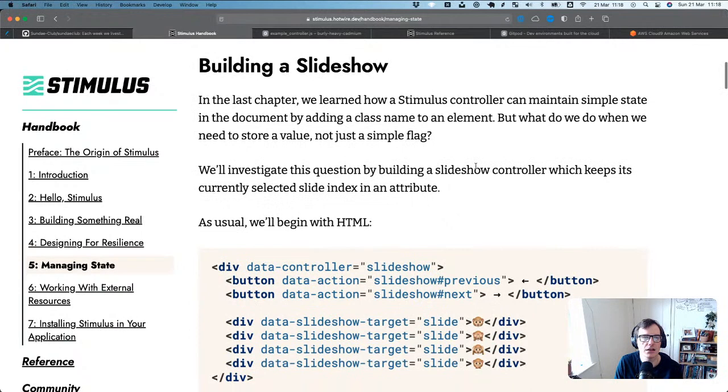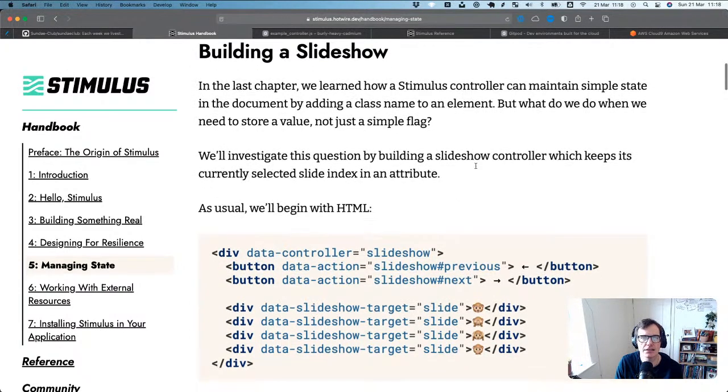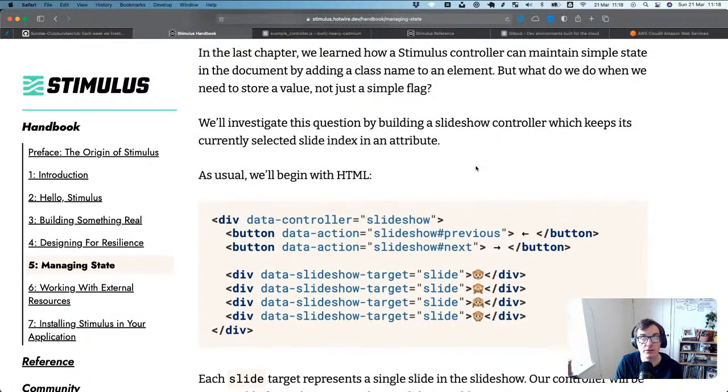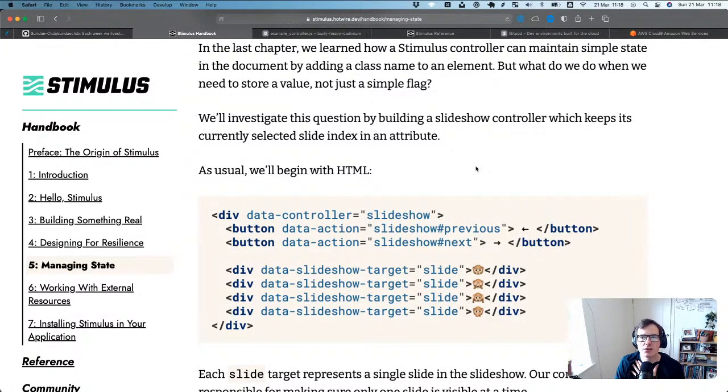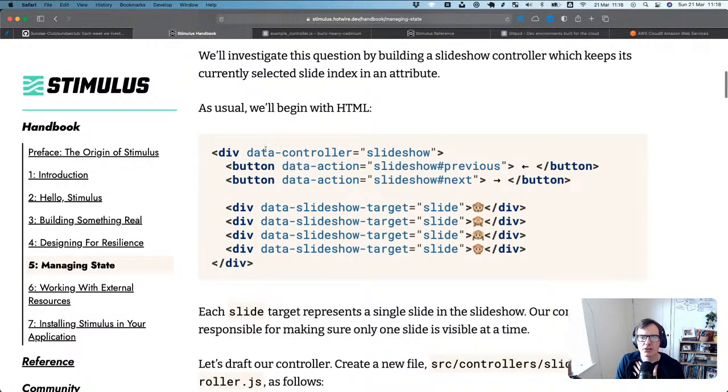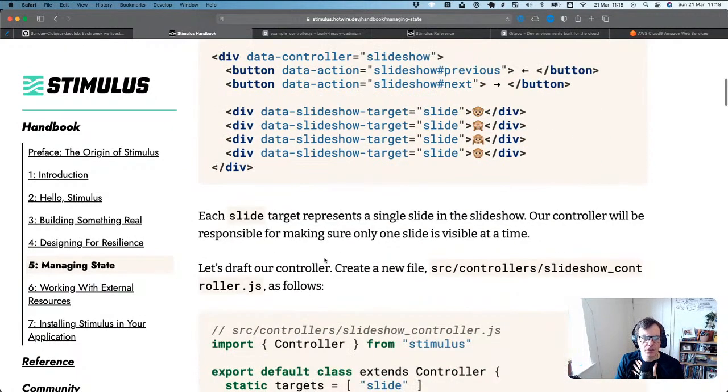In the last chapter, we learned how a Stimulus controller can maintain simple state in the document by adding a class name to an element. What do we do when we need to store a value, not just a simple flag? We'll investigate this question by building a slideshow controller, which keeps its currently selected slide index in an attribute. So I've definitely looked at this example before.